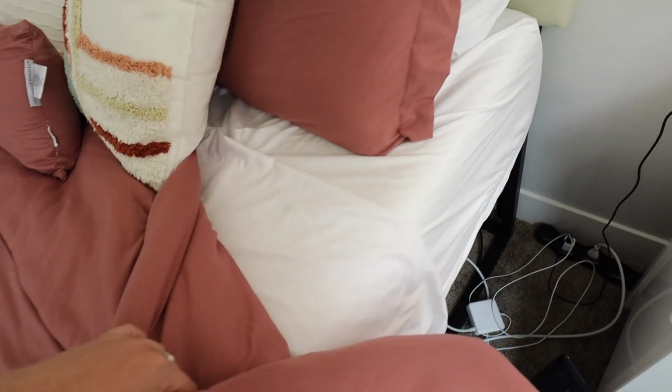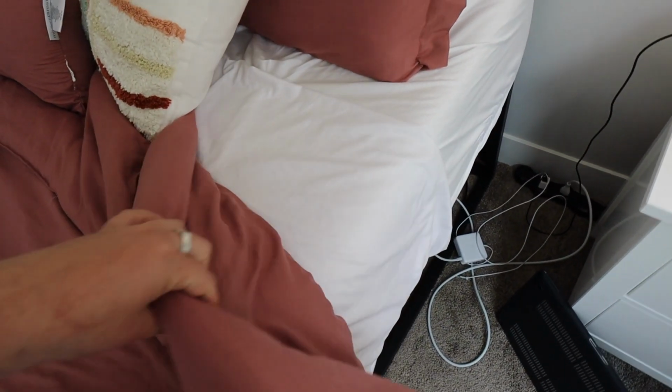We did get new sheets, which are just a white sheet set. This is also from Target. Please excuse all of Griffin's cords there.